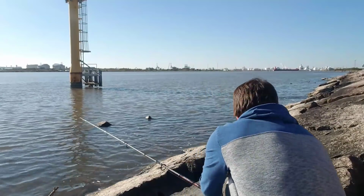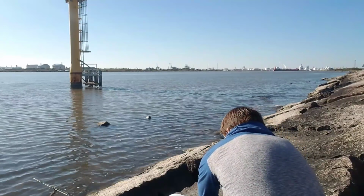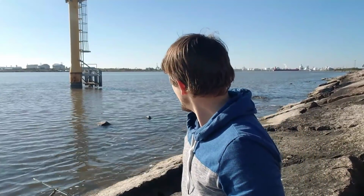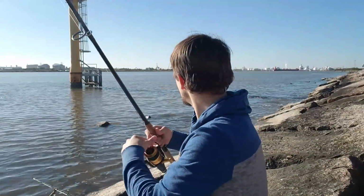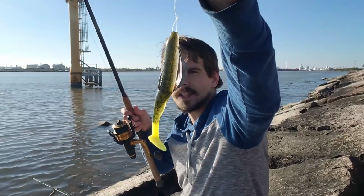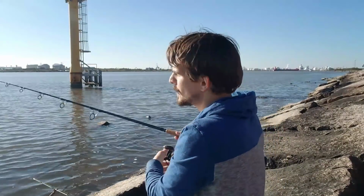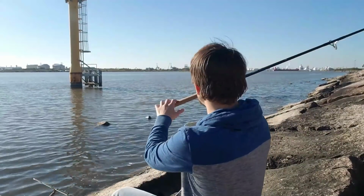Put this down for a second. I'll just wedge it into these rocks here. There you go. Just leave that as it is. I'll have a few shots with a lure while we're waiting. Right here. This is what I've got, just a soft plastic and a heavily weighted weedless hook. Really good for fishing in these rocks. You don't get snagged up so much. I'm going to throw it in the same general area.